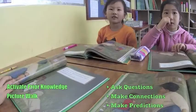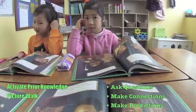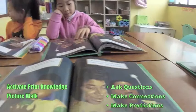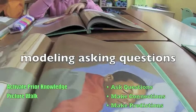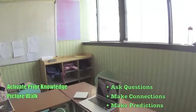This firefly looks like a shooting star, or I think Tinkerbell from Peter Pan. I think this is gold. That looks like gold. A jar of light. How does he sleep with that light in his face? Bright. It's bright. Catching fireflies at night. It's real.